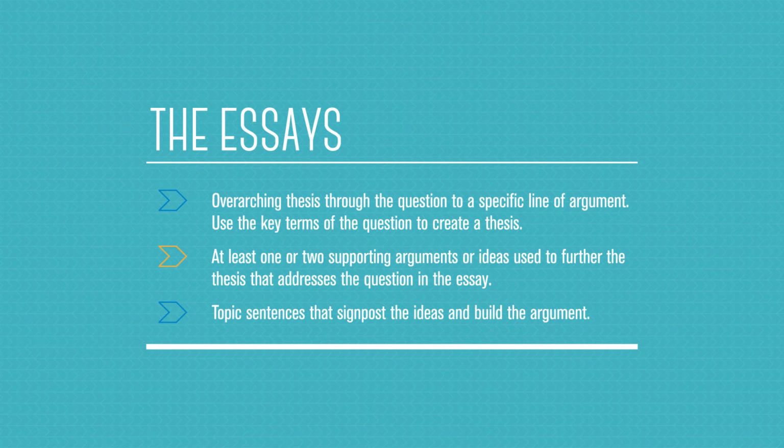Then I imagine your teachers have told you topic sentences that signpost the ideas and build the argument. Just a note of warning here. I find really great little mini essays within essays, in other words, fabulous topic sentences, great big ideas. Then they'll explain and then they'll provide an example and then they repeat the thesis statement again.